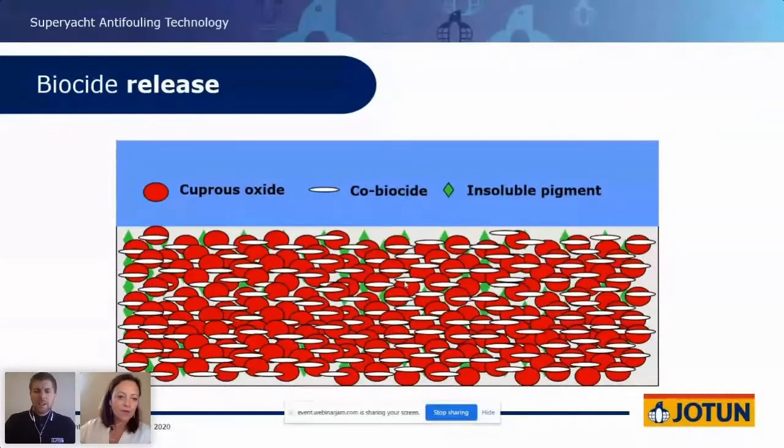It depends on which sense. I mean, the biocide is inactive in the coating. When it actually releases, you'll see this now. The red dots, as we see in this picture, represent cuprous oxide. This is the biocide to prevent the animal fouling, the macro fouling. The white element is the co-biocide to help with the green plant fouling. And then we have insoluble pigment, which is the color, effectively. So what you'll see in this image may answer that question.